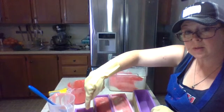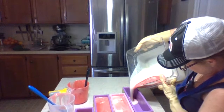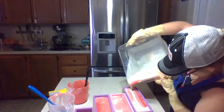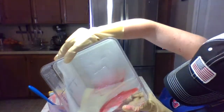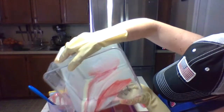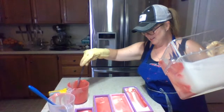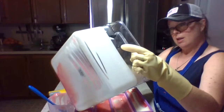The reason why I stopped on this one, it was too red. So I was like, well, darn. So now I'll add the white to this one. And then I get to scrape out my big containers. And then I have to do a little top on these, and that's it.